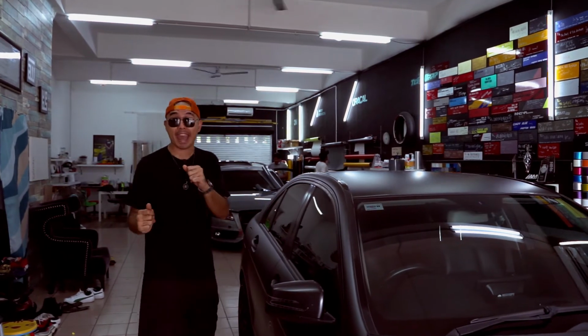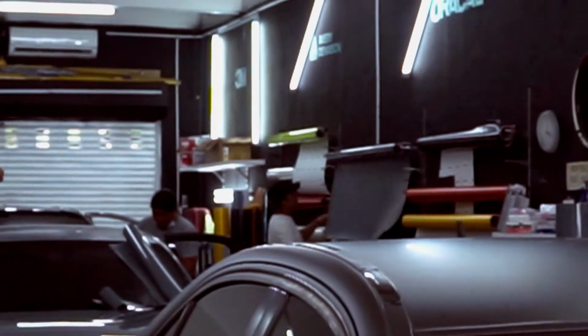And the man himself, that is Riza, the owner yang tengah tengok rap tu, he is in charge of making the car look good lah. In my case, making my car look as matte as possible. So, jom kita pergi jumpa Riza.